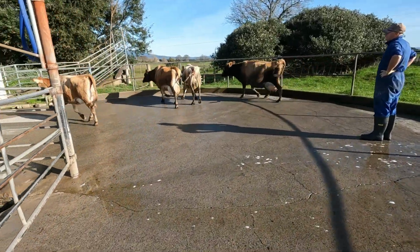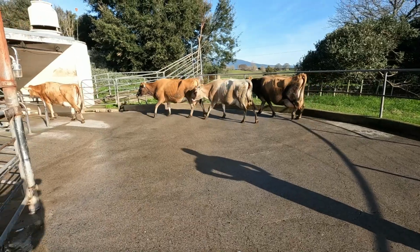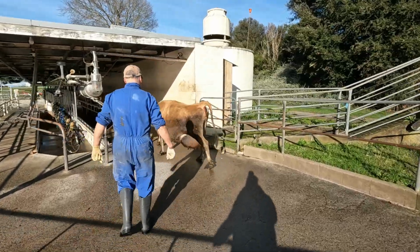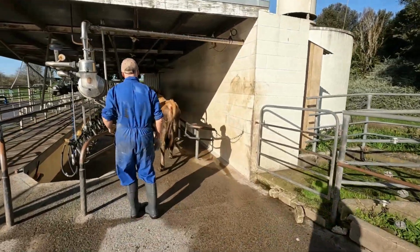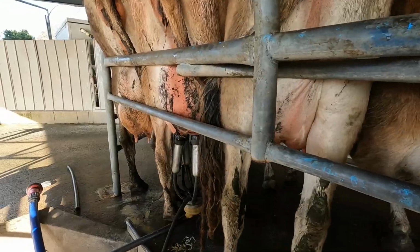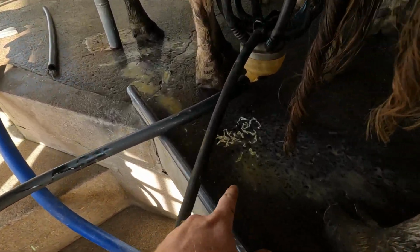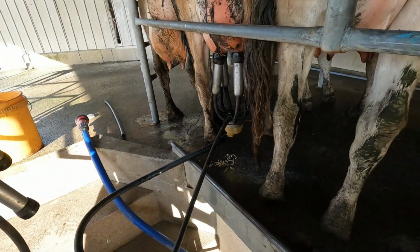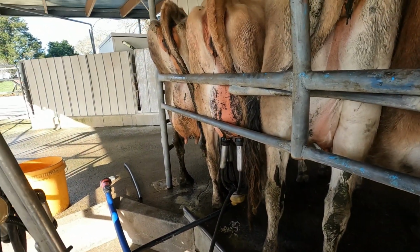That's it. In the shed. Look at that. Come on. That's it. Come on. Getting a bit of colostrum out, but this is what that teat seal looks like that I put in. It's real stringy. It's not bad for the calves. If the calf has a suck, they can have it or they'll eat it.